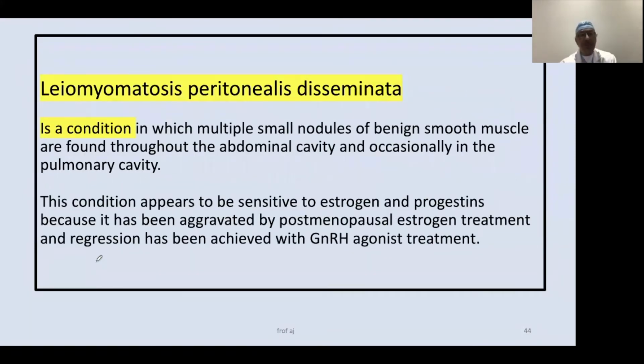Leiomyomatosis peritonealis disseminata. This is a condition in which multiple small nodules of benign smooth muscle are found throughout the abdominal cavity and occasionally even in the pulmonary cavity. This condition appears to be very sensitive to estrogen and progesterone because it has been aggravated by postmenopausal estrogen therapy. Regression has been achieved by GnRH treatment. And it's very difficult to treat, difficult to diagnose even.